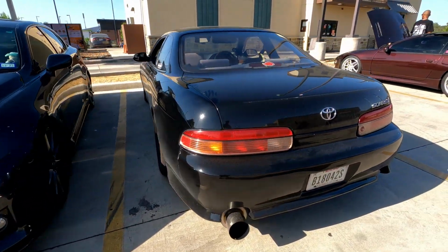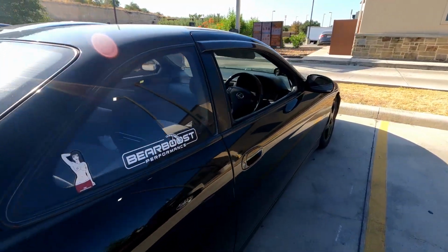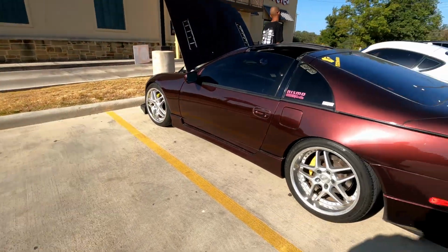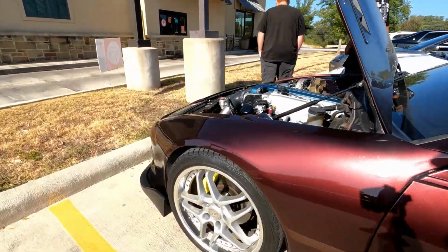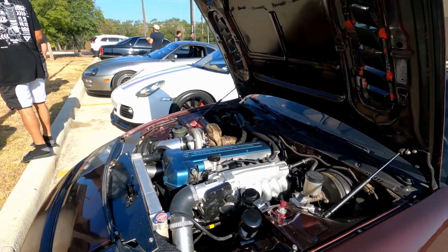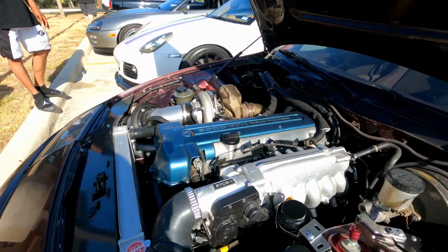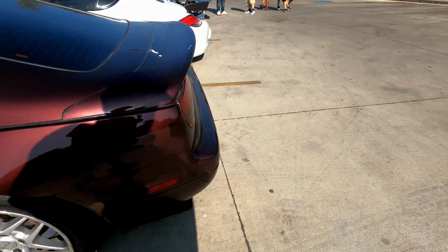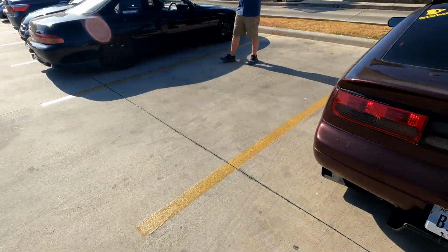We got a Honda Accord, another ISF. My boy Derek's Toyota Soarer, right-hand drive, JDM, of course. This is a new buddy, Jess, that I just met. 2JZ on a 300ZX. Super cool car, custom color for the 300Z. I believe it's off a 350Z is the color code. He painted it. Pretty cool wheels. If you know what those are, you know they're pretty awesome. And yeah, check that out.